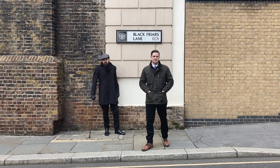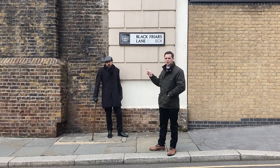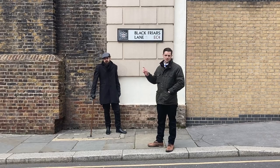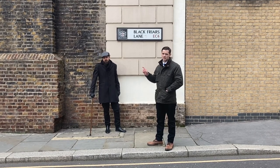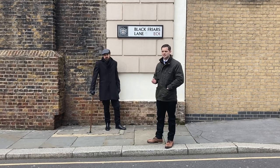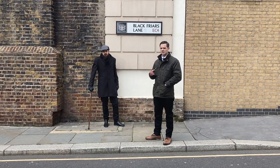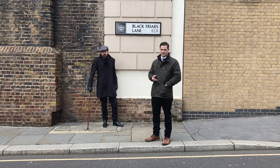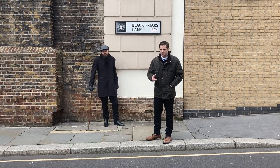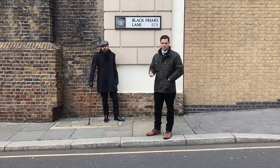So today we've come to Blackfriars Lane and we're going to have a little walk to look at a very important pub which has been around for quite a long time now. It's been rebuilt, but it stands where there was a very old friary. And I could try and tell you the story, but instead we're going to go and read the plaque because that would do a better job than I will.